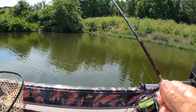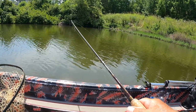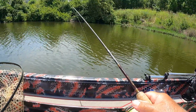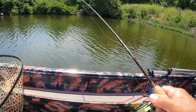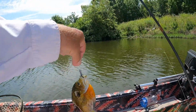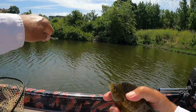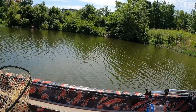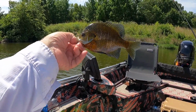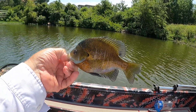Here we go. Got us another one, folks. I tell you what, this is just too much fun now. Shouldn't do that. Don't do that, folks. Don't do what I do. I preach about not doing that, and I do it every now and then, with bluegill especially. Another solid, chunky bluegill. Get it around here. I don't know where the sun's at now. All right, let's get him back.